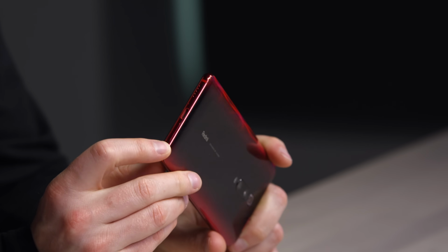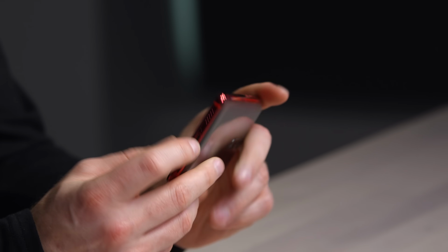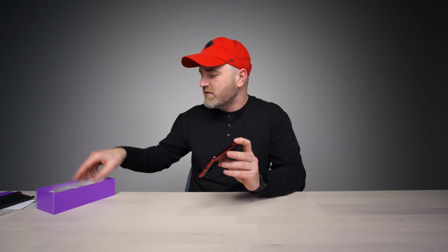Bottom of the device gives you your SIM tray as well as your USB Type-C connector, and it's quick charge as well. I believe it's 27 watts. I think I looked it up. 27 watt quick charge. Okay, very nice to have. Let's go ahead and see if it has any power.